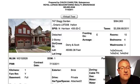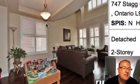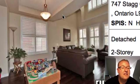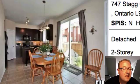Okay, so 747 Stag Garden, it's listed for about 5,000 more than the one on Roper. 4 bedroom, 3 washroom. It's got this big open area right here, hardwood floors. There's even hardwood upstairs. So this area that's above the dining room is kind of a lofty area just in front of the master bedroom. And then you get into the kitchen. A little bit hard to see.